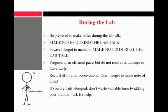And if you're truly stumped, don't waste valuable time twiddling your thumbs. Just ask for help. If you're stuck at something on your procedure, a TA would much prefer that you just ask a question for clarification than making them stay late while you finish up. So don't be afraid to ask questions if you're stumped. Just get over that fear and just do it.